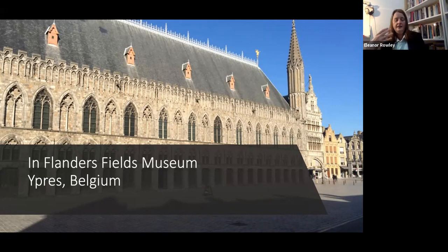Whereas at the Historial we had a fairly coolly scientific voice, a kind of disembodied voice representing a distilled historiographic consensus, right from the top level texts through the thematic texts, right down to the object description texts, there's a contrast at this museum. In Flanders Fields, there is a museum voice. There is a chronological story narrated by a single museum voice in the same 3 levels of text.